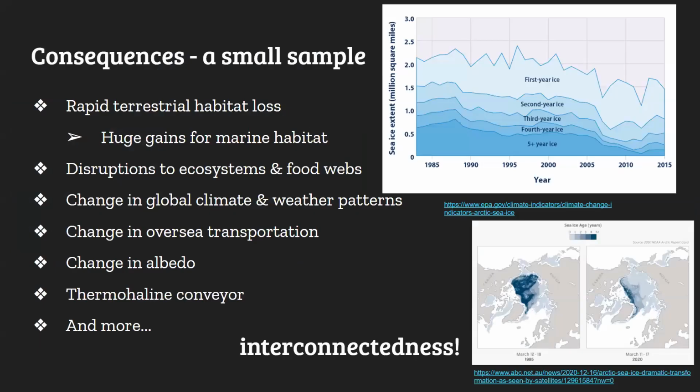So a small sample of the consequences of loss of sea ice is that there's obviously rapid terrestrial habitat loss. Especially in the Arctic, when the ice melts, there's no land, so the animals that live on the ice will have no place to go. Conversely, this means huge gains for marine habitat because there'll be lots of open water. There'll be disruptions to ecosystems and food webs because animals will be all over the place, migrating or extinct.